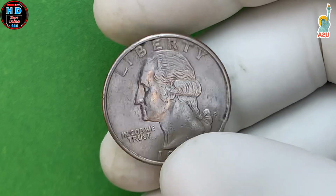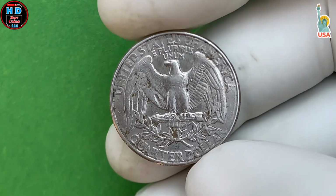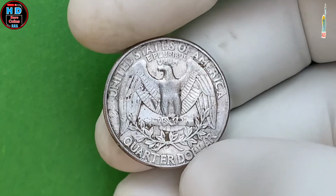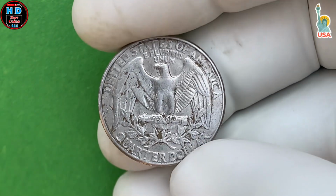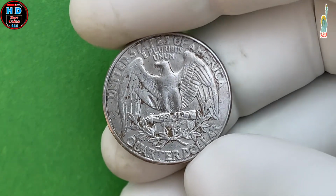So, what should you do if you come across one of these coins? First, examine it closely. Look for signs of minting errors, and make sure to check the condition. If the coin is in great shape, you may want to have it professionally graded to get an accurate valuation.